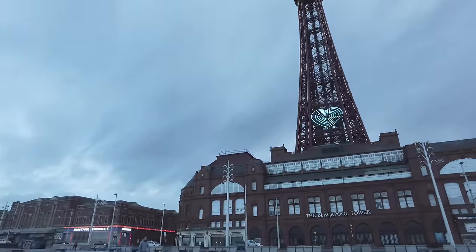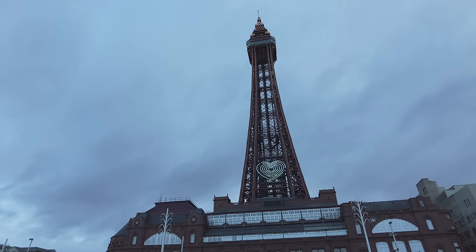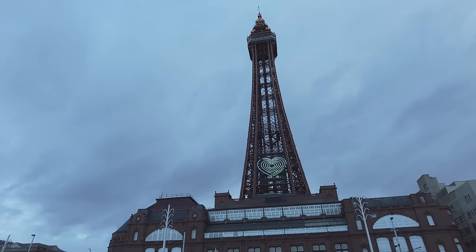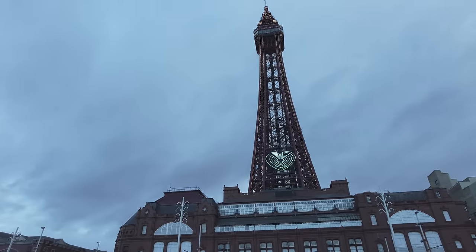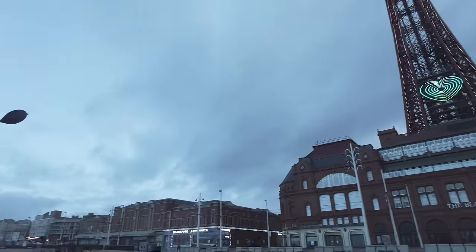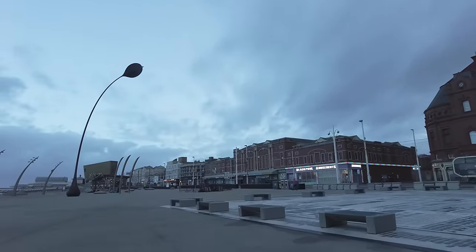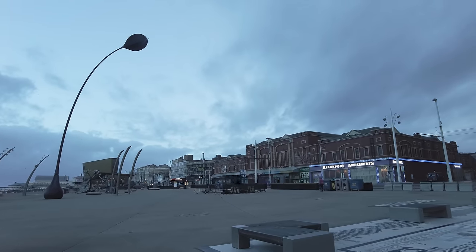It's lit up in gold at the moment. Look at that there. Tower still standing. Well, it's been there for 130 years. It's seen it all. Blackpool Tower. You know, these things that we're looking at here, they're just objects. And hopefully there wasn't anybody injured last night. It was just, like I say, buildings, objects, things like that.